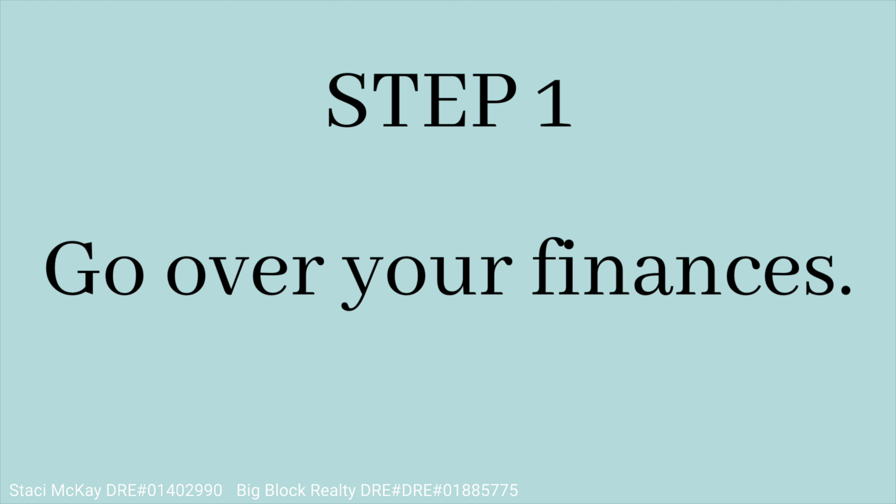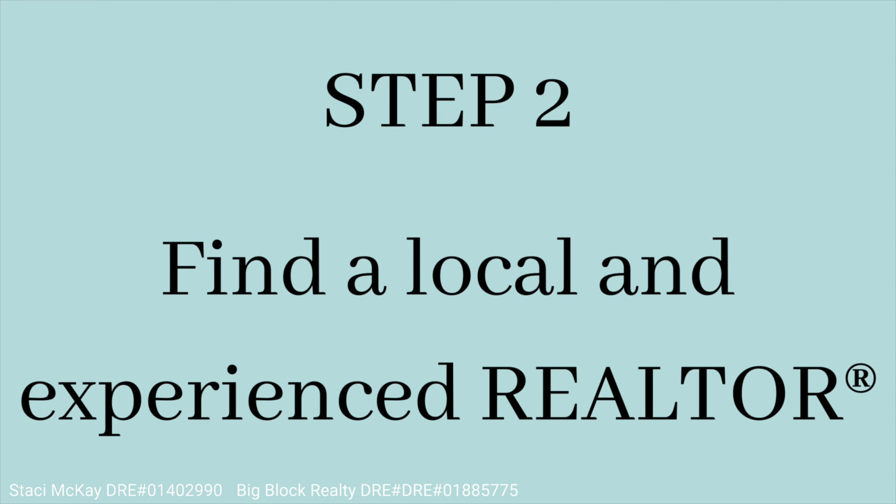Step number one is you want to get your financial house in order. You want to look at your finances and find a payment that you're going to be comfortable with. Okay, so step number two is you want to find a good local realtor. Your realtor is going to guide you through this entire process.